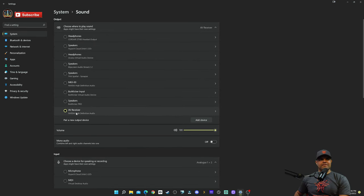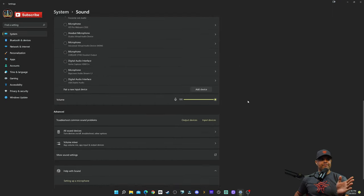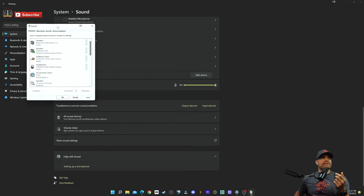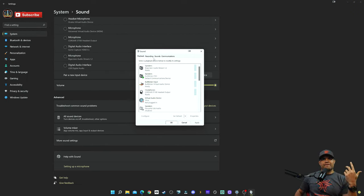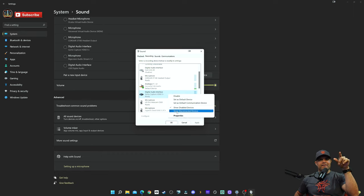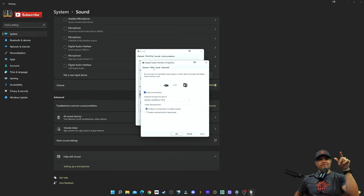All right, so I have a lot of different devices plugged in for sound, but what I want to show you guys is the more sound settings. So if we go here, that'll open up this sound part. So what I have to do in order to get sound to my headphones, OBS, and sound to the amplifier, is go to the recording tab of the sound and go down to my game capture card, which is the Elgato here. So once I go here, I go to properties, I can go to listen.